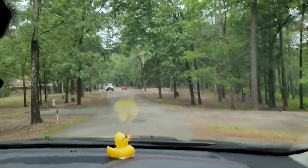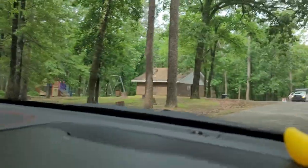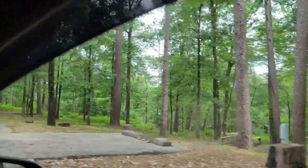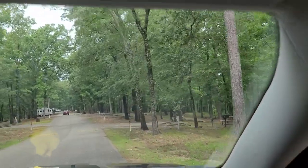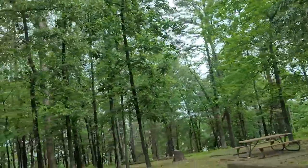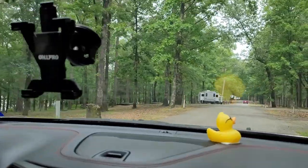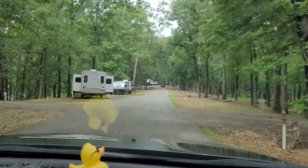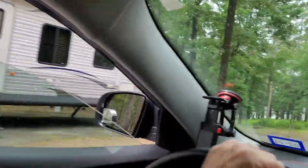Here we go. It looks like we're getting into a populated area. There's restrooms and a park. All the poles say reservations only, too. Do have a somewhat of a lake view. It's a forested lake view.